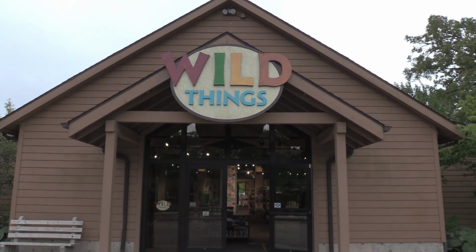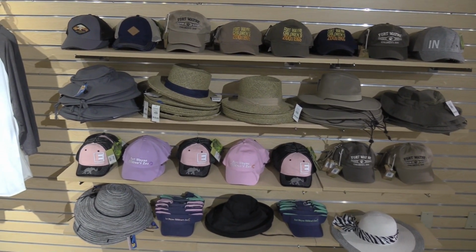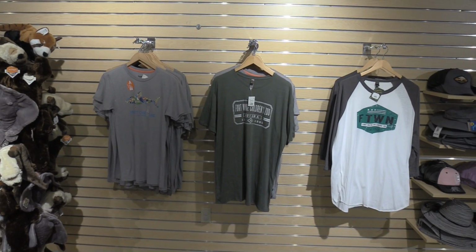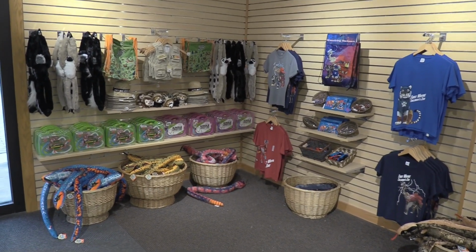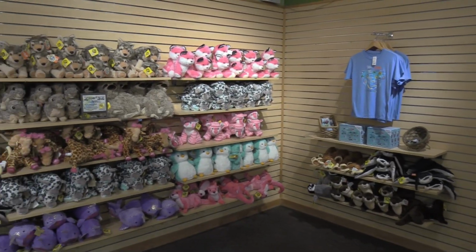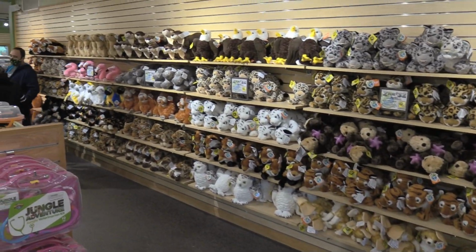Alright, so we exited into Wild Things gift shop. While this was not where I got my hat at, this is another location. A lot more selection. We also have a small selection of shirts. You have kid-sized shirts. And some activity sets and some snakes. Lots and lots of plush. All the different animals you can think of.